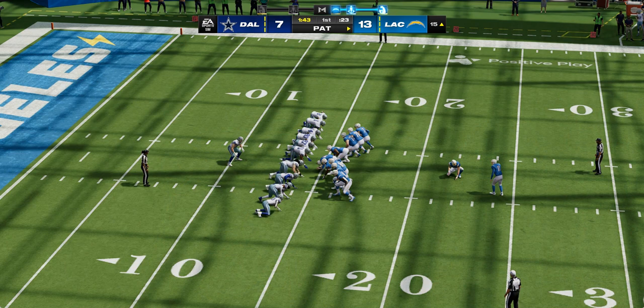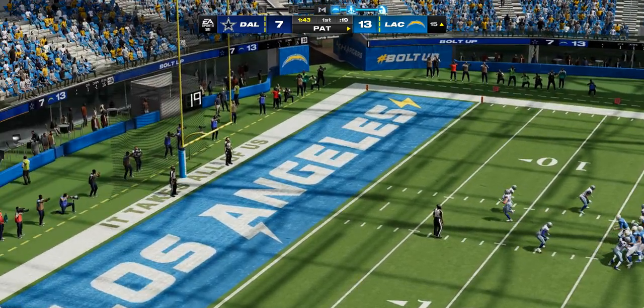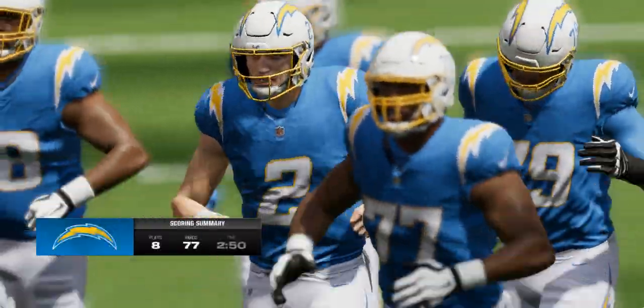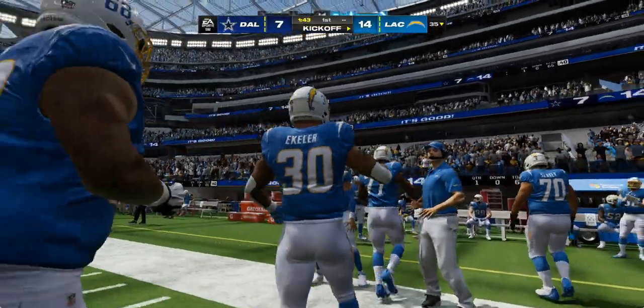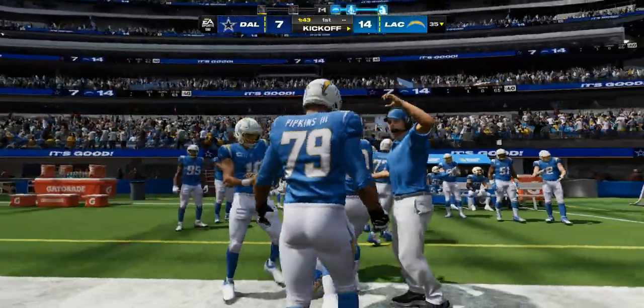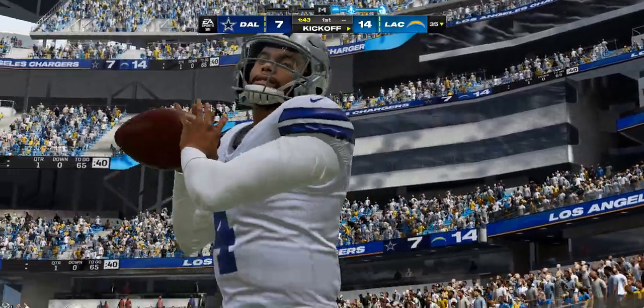Dicker out, attack on the extra point. It's up and good, and it's 14-7 now here in the first quarter. So that drive goes 8 plays, and it winds up with a touchdown for Los Angeles.